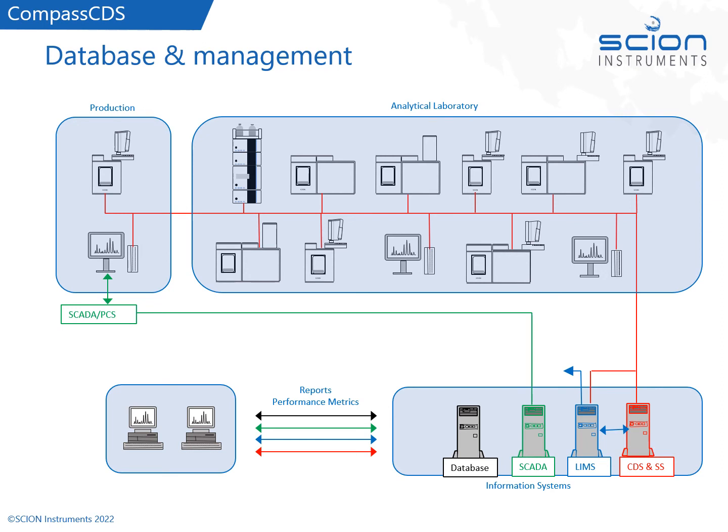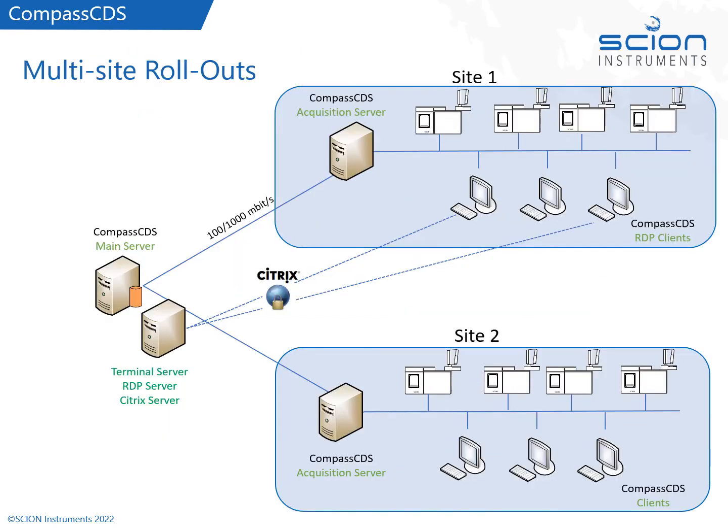We have multiple instruments attached to multiple PCs. We also have a connection to production, which is connected to a SCADA PCS system. This then feeds back to the server. We can then perform performance metrics on the data from the IT systems.